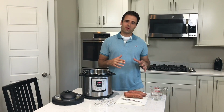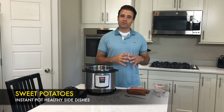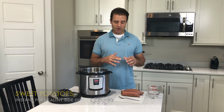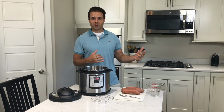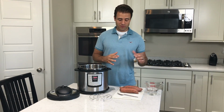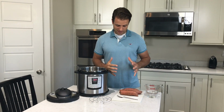All right, so for our third healthy Instant Pot side dish, we're going to make up some sweet potatoes. Who doesn't love a light, fluffy, fork tender sweet potato? You're used to them taking 45 minutes to an hour in the oven. You're used to them taking 3 to 4 hours in a slow cooker. We're going to cook these up, and it's going to take about a half hour total for the size of potato that I have, but we'll talk more about that. Let's get started.